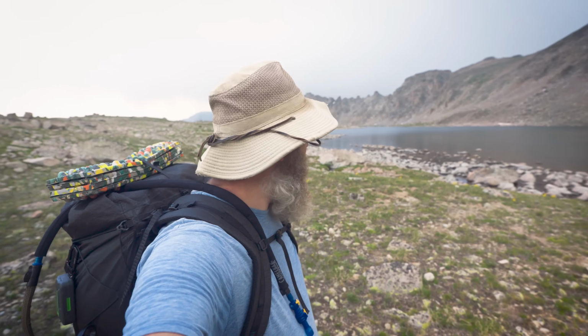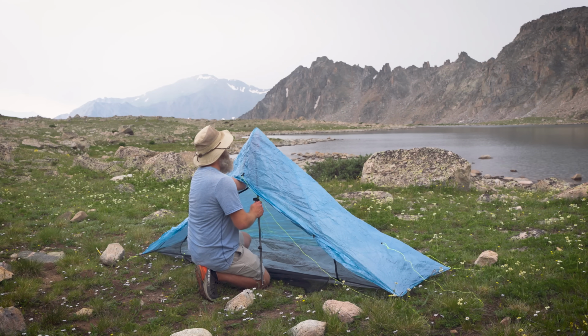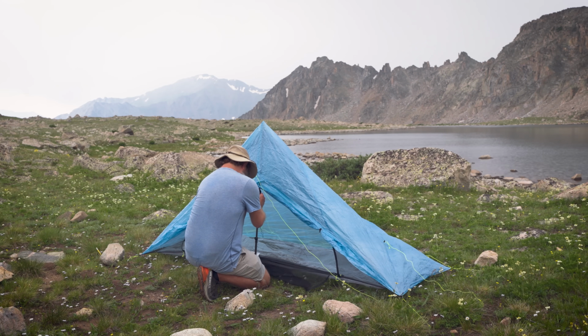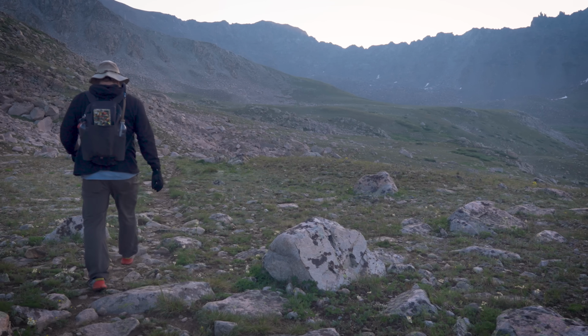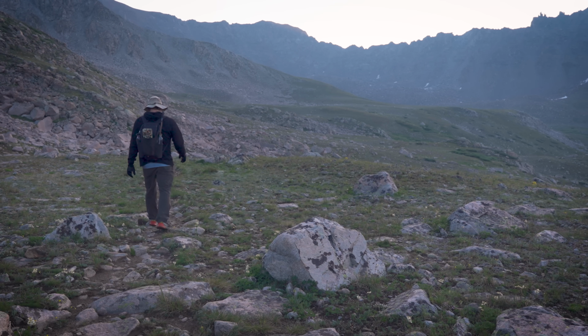We are right at about 12,200 feet, which means we've got about 2,221 feet to go. I think I'm going to camp here for the night. It's a little exposed, but I think we're going to be okay. And then tomorrow, all we've got left is to go up, up, up.